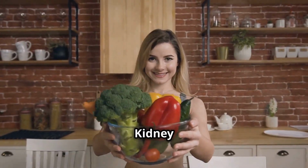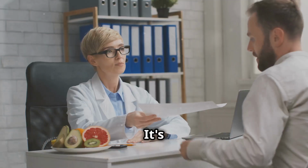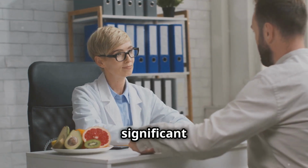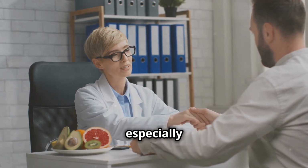Your journey to better kidney health starts today. It's always best to consult with your doctor or a registered dietitian before making any significant dietary changes, especially if you have any underlying health conditions.